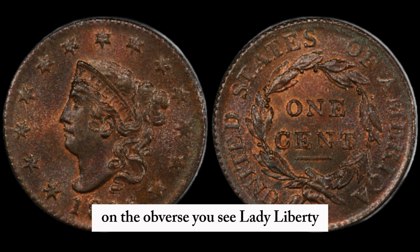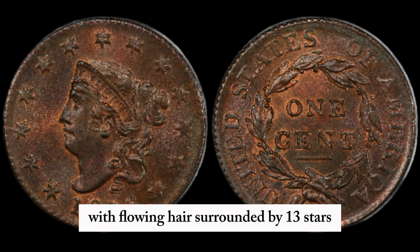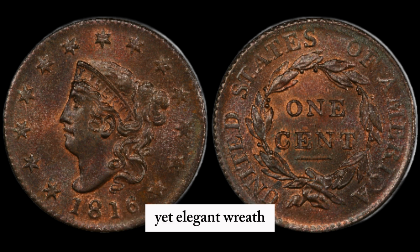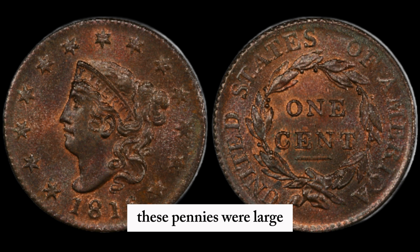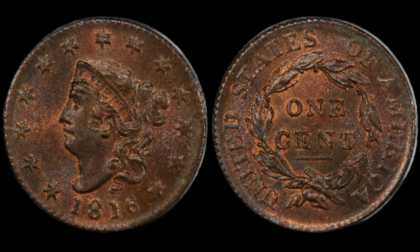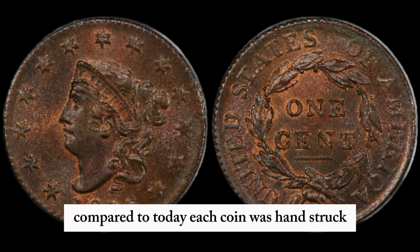On the obverse, you see Lady Liberty, her profile symbolizing freedom and independence, with flowing hair surrounded by 13 stars representing the original colonies. The reverse features a simple yet elegant wreath encircling the denomination, 1 cent. These pennies were large, much larger than today's 1-cent coins, and they were made of copper, which gave them their distinctive look and feel. The 1816 penny was minted using relatively primitive techniques compared to today.